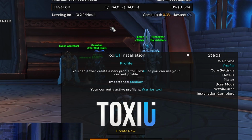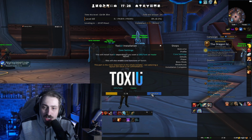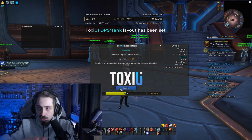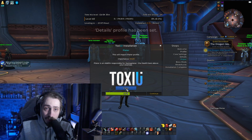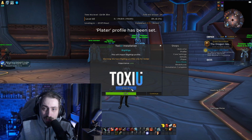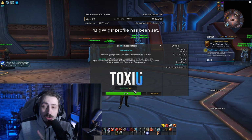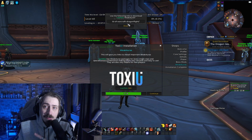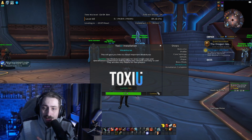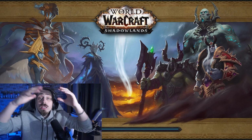That's going to change everything, get it all set up nice and clean looking. Then we're going to click Continue. We're going to click DPS/Tank, or if you're a healer, obviously you go with the other one. It sets everything up that you want it to. Then we're going to click Details. That sets up the Details down here in the corner, healing and bars. Plater, that's going to set your Plater up for enemies. BigWigs, it's going to change all your bars. If you want to use WeakAuras, you then just copy this ID right here and import your WeakAuras. Continue, finish. That is how you install my UI.